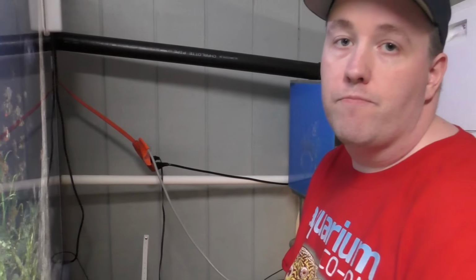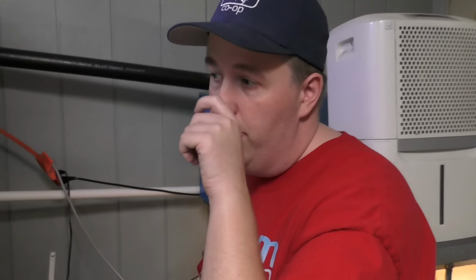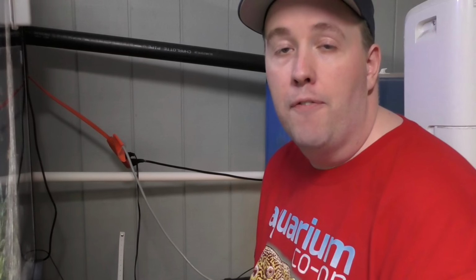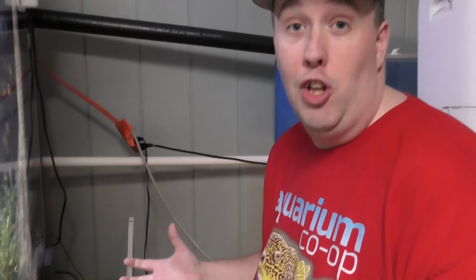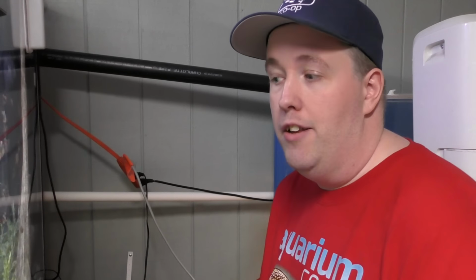So all your filters are hooked together? Yes, they're all in series, with this being a giant pre-filter to collect massive amounts of fish poop and then clean it very easily and backflush it out as often as I want. So do you ever physically have to get in there? I mean, ever is a long time, but it's designed so that maybe every 6 months or a year I would just check on it, but it's made to be cleaned without doing that.